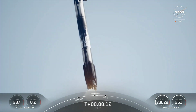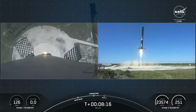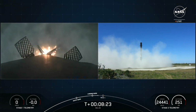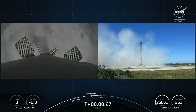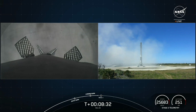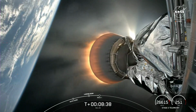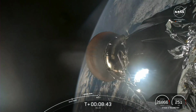Stage 2 FTS has saved. Stage 1 landing leg deploy. Stage 1 landing confirmed. What a sight to see. Falcon has touched down. This booster just completed its 10th flight and the 268th successful landing of an orbital class rocket, including both Falcon 9 and Falcon Heavy boosters. That was such an incredible view to watch.